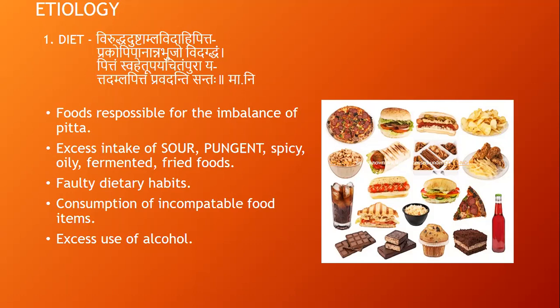That is, food responsible for the imbalance of pitta: the excess intake of sour, pungent, spicy, oily, fermented, fried foods, and all these junk foods. And one more is faulty dietary habits, consumption of incompatible food items. Ayurveda says a lot about food combinations, that milk and sour fruit should not go together. All this faulty, incompatible food, then excess use of alcohol, excess use of caffeine, this fast food habit, junk food habits, a lot of sodas, carbonated drinks, all these are responsible.